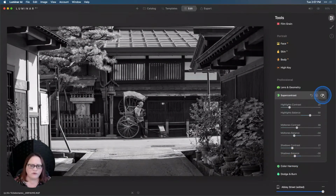Now let's take a look at our before and our after. I think that's really helped. I think I might actually pull up that highlights contrast a little bit more and then bring that balance a little bit further to the right just to tone down those brightest highlights.